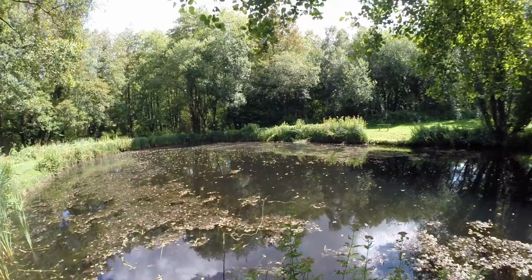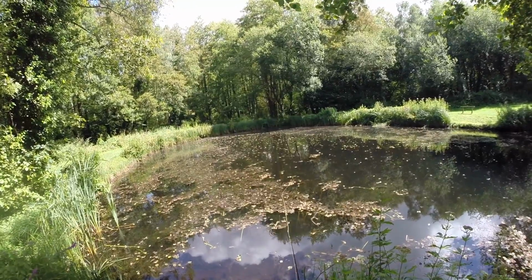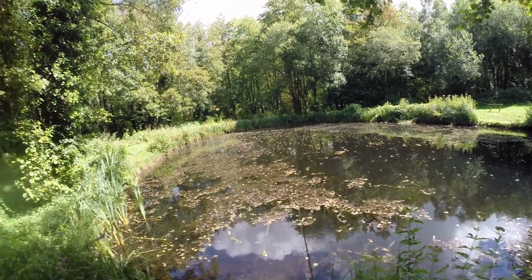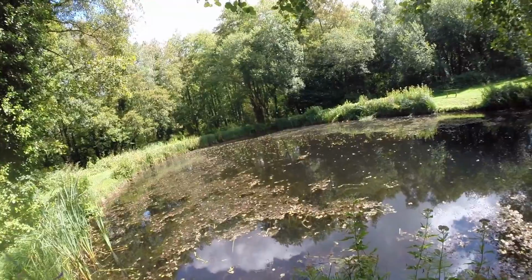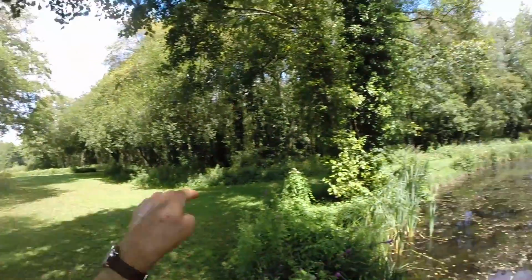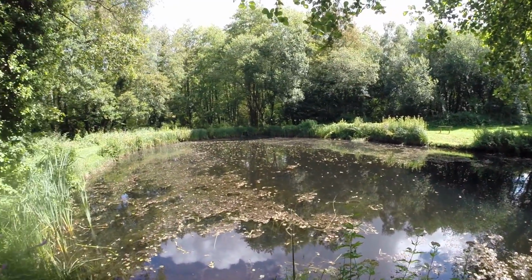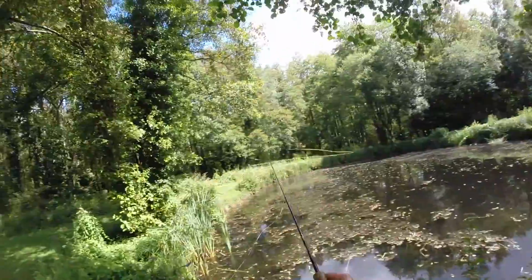The light's pretty good here. I can actually. Ah, that's close. That spooked him. Yeah, the shorter rod I can throw in and out this gap here with the back cast. But he is not impressed at all.